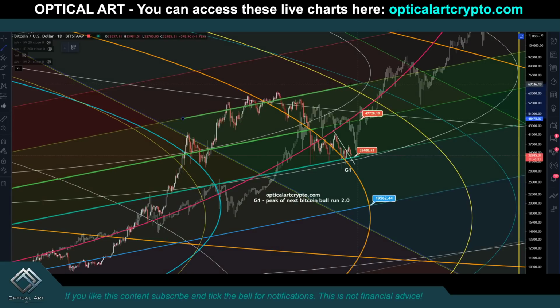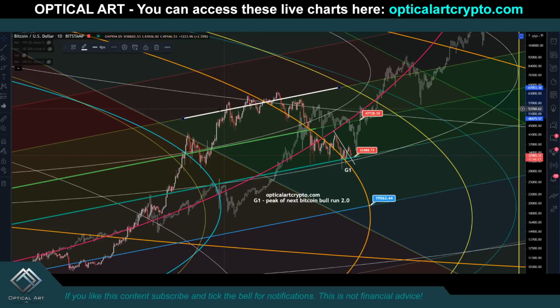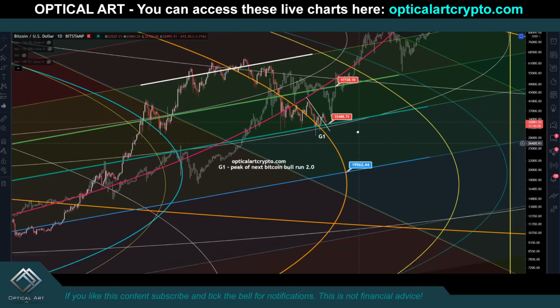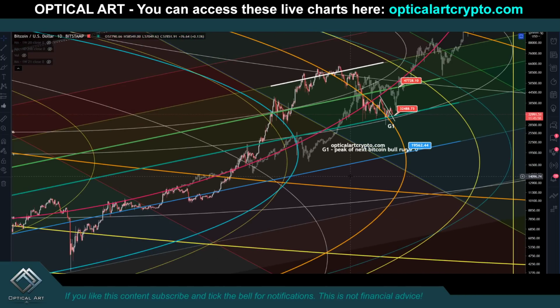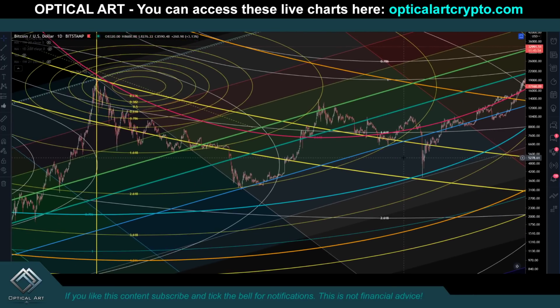So this right here was our resistance. Let me make this white. So these are the lines we're looking at. Okay, this was our resistance up here. This was around 58,000. We did top out at 65,000. This is the next FIB channel line below. Notice right here, this is the FIB channel line below. So we got your white, your green, your aqua color, and then you got this blue line here where I'm saying we're going to bottom on the 24th. So let me show you the significance of these lines first, and then I'm going to show you why I think it'll be on that specific date.